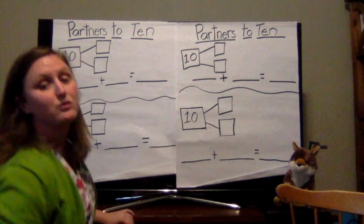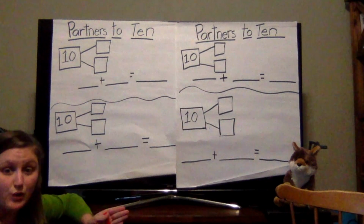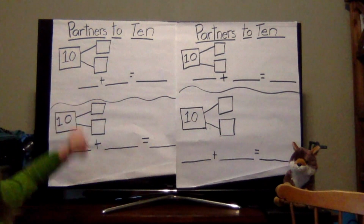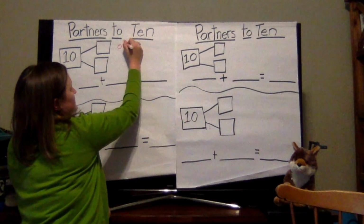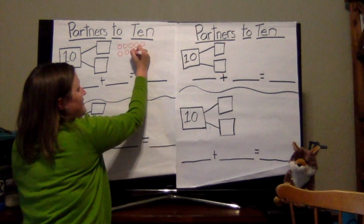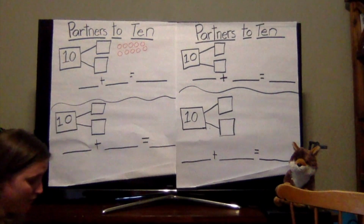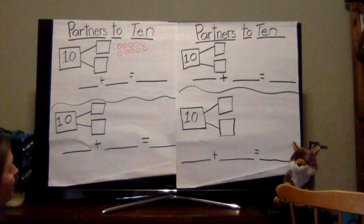Trying to find how to make the number 10. So what we're going to do is the subtract to add strategy. I'm going to start off with all 10 buttons. 1, 2, 3, 4, 5, 6, 7, 8, 9, and remember, oh no, 1 popped off.